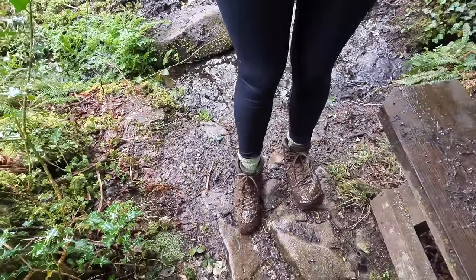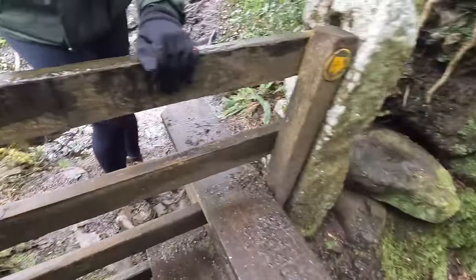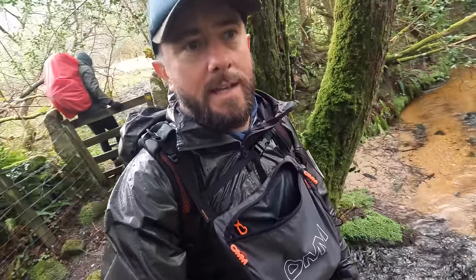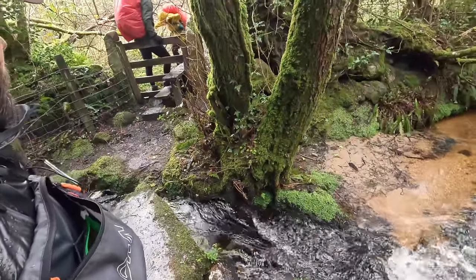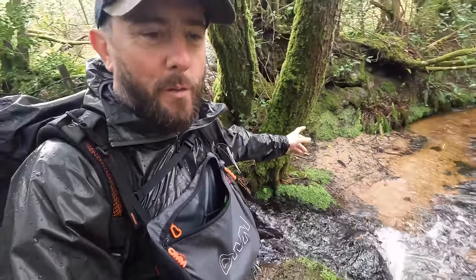Oh. Full bog foot. Bog myrtle. It didn't go on my shot. It's just been raining. Weather's been terrible, so not been doing much filming, but we've just come through this bog, everyone's got boggy.